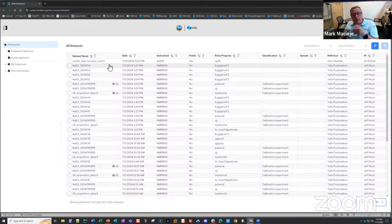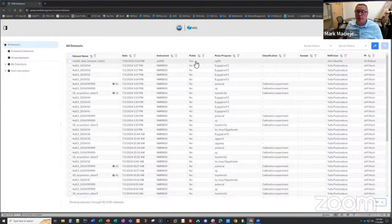Initially, what you're going to see are all the data sets for which you have permission to observe. So you notice this first data set here is owned by the NAN user, actually John Glushka at UGA. And the reason I'm seeing it is because it's public. So I can see all public data sets. So I have permission to see all public data sets. So it's showing up on my browser.